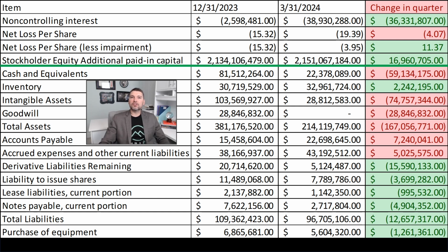So I think that's interesting as well. I used the same weighted average per share. I just removed the impairment costs whenever I took that into account and I did this calculation. So if you'd like to check my math, please go ahead and do so. No problem at all with that.